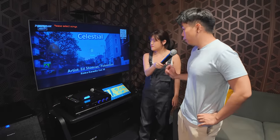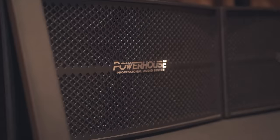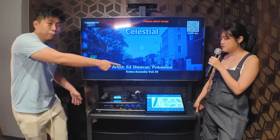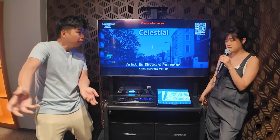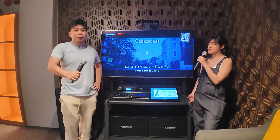I'm also very happy with this shelf that I bought from Shopee. We put everything on it, including the speaker subwoofer, such that we just need to unplug from the wall. This entire karaoke system can be brought outside. Roll it outside. And we can use this like a PA system.